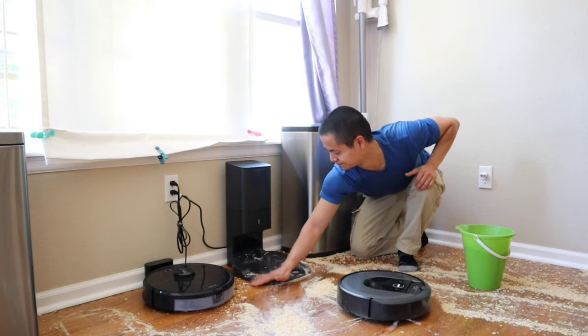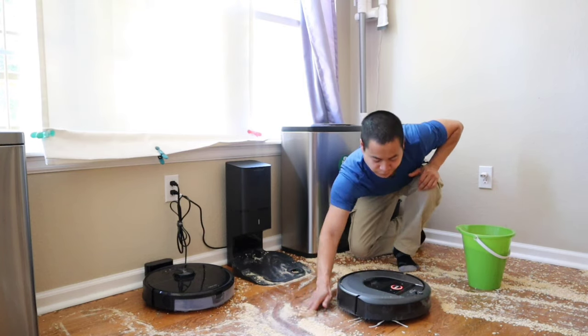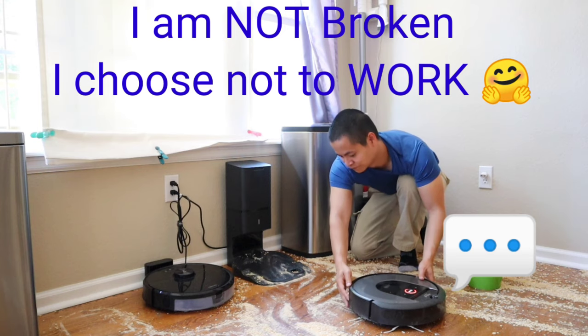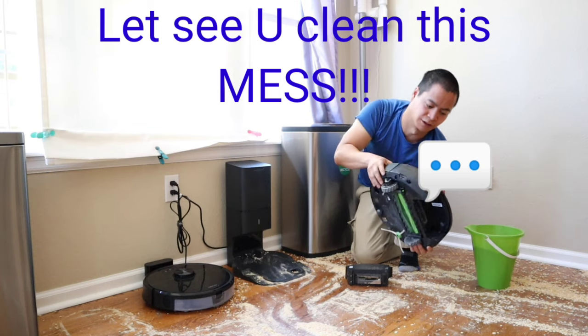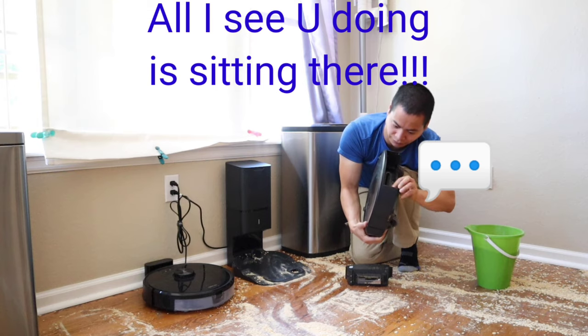I'm gonna push it over here. Vacuum problem. Error 26. Oops, yep. Not good. Something's down inside there.